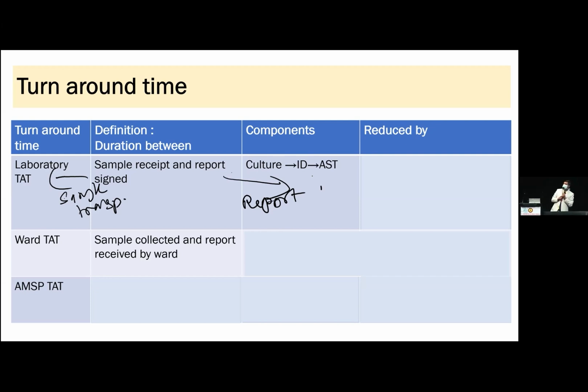So don't you think that the laboratory signing on the report is not equal to the report reaching the clinician? Is it happening in your places? No. If you have a manual dispatch system, then the report goes when you do not know. It may happen that the report will go the next day. It may happen that the laboratory attender will drop it in the dustbin and go home. You will not know what is happening with the report.